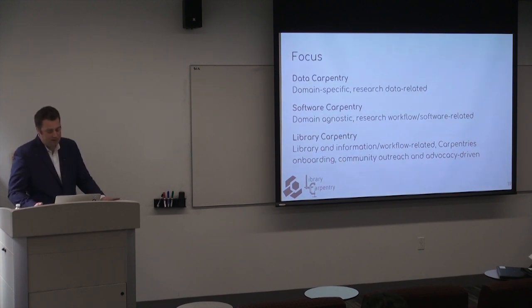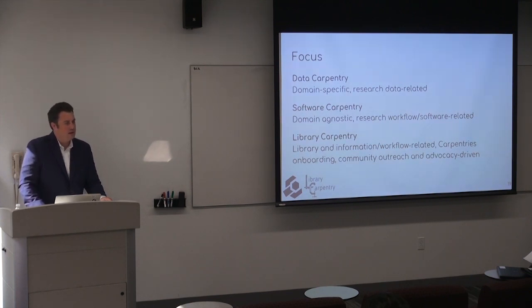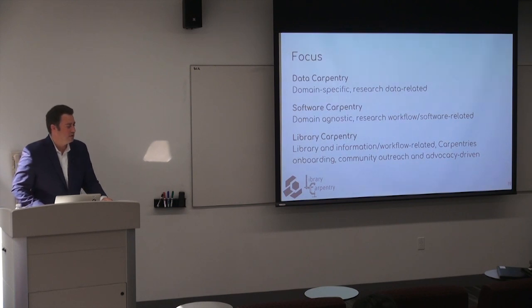Library Carpentry is also fairly new, and it started as library and information workflow related, onboarding librarians to the Carpentry community. But we're finding more and more that libraries bring this other dimension to the Carpentries that helps with fostering community. As librarians, we value accessibility, diversity and inclusion, and it is part of being a library, of creating a welcoming environment. It's one of the things we bring to the table in the Carpentries.